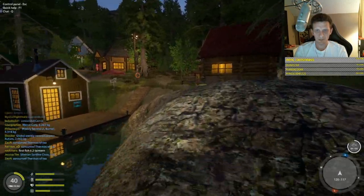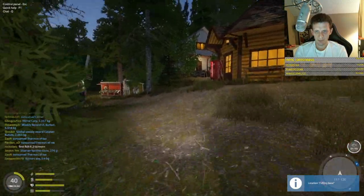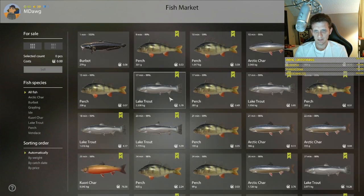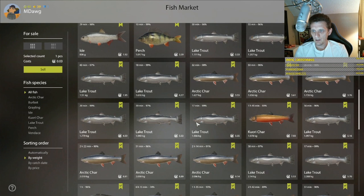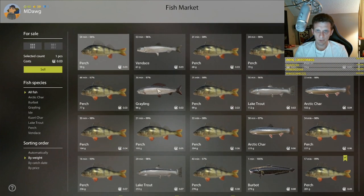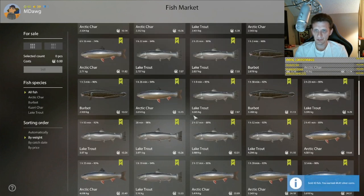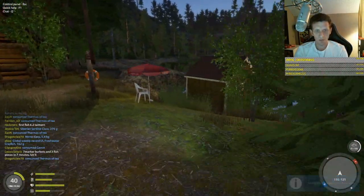I guess I'm going to sell some fish. Usually I just keep some of the larger ones in case an order comes in. We'll sell down to the Kuori. So that's 44 silver. So everything right now is 641. We'll sell down to the Kuori 44 silver. And that leaves me with about 40 left in my net. So that should be fine.